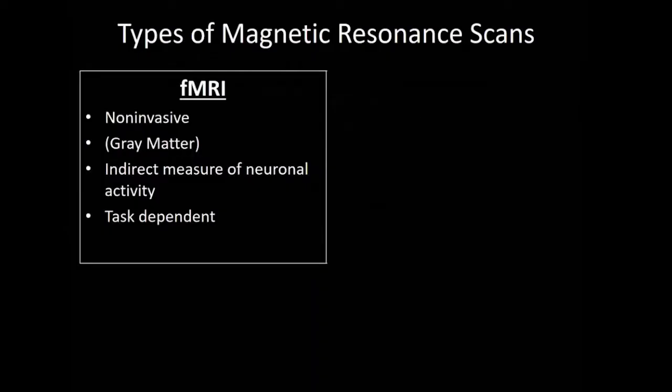So there are different types of magnetic resonance imaging scans. The one that I just talked about is functional MRI. And one thing that I didn't say a second ago, but probably most of you in this audience know, is that one of the advantages of magnetic resonance imaging scans is that they are non-invasive, so there's something that you can do with children that's not harmful. So you don't need to inject anything into anybody or anything like that.